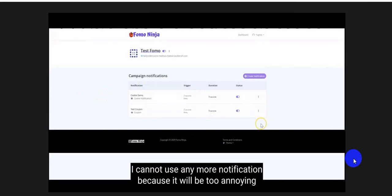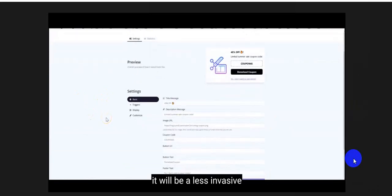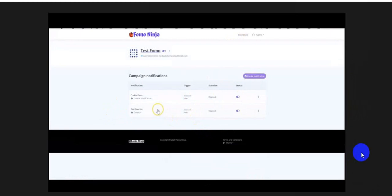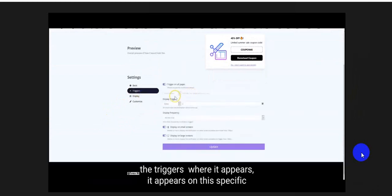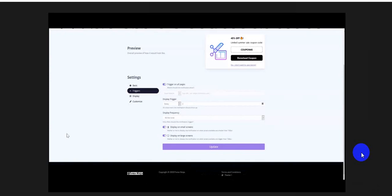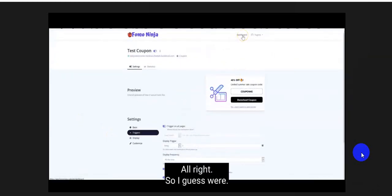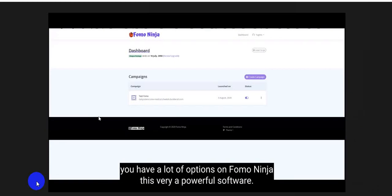I cannot use any more notifications because it can be annoying for the user if you put too many notifications. It will be too invasive. But anyway, good idea. So you basically implement this, depending on the coupon. You can choose the triggers where it appears, on a specific product or a specific page, and after your price you promote the coupon. Alright, so I guess that's about it, and you have a lot of options on Fomo Ninja. It's a very powerful software.